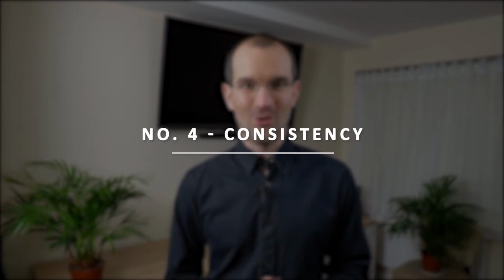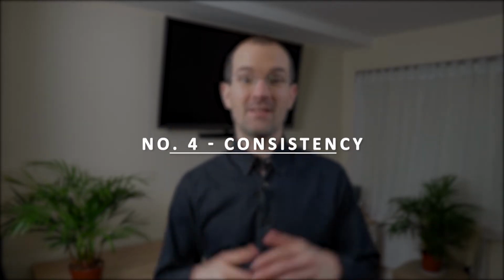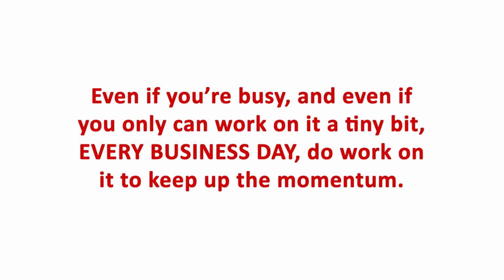Marketing automation best practice number 4, consistency. Replacing yourself in marketing and business is truly a lot of work. Implementing marketing automation systems here and there, every now and then, is not going to get you there. Even if you are busy and even if you only can work on it a tiny bit, every business day, do work on it to keep up the momentum.